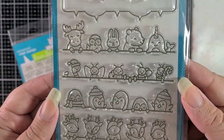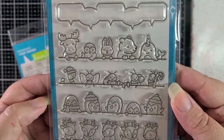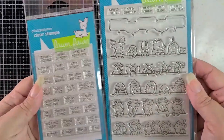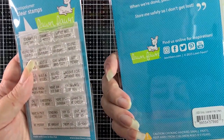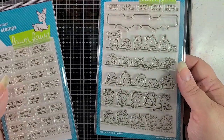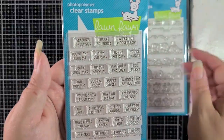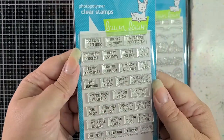But these bugs, I mean, look at this guy. He's like Slimy from Sesame Street. You remember Slimy? So cute. And this one's got a candy cane. And then to go with that, I really liked the sentiment set that went along with it. I'm sorry, I didn't mention the name. This is Simply Celebrate Winter Critters. I have almost the entire collection of Simply Celebrate. This is the first critter set from that collection I have, but I use them a lot. They're just great. And then this is the Simply Celebrate Winter Critter Add-On.